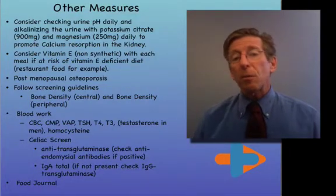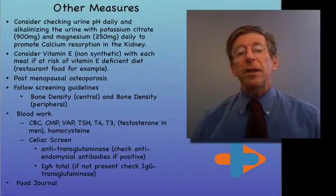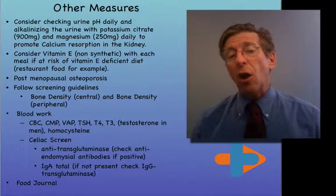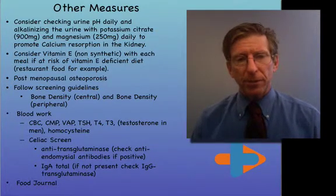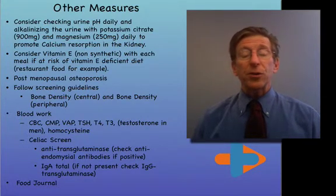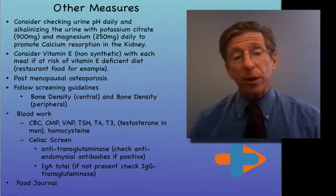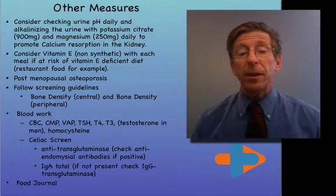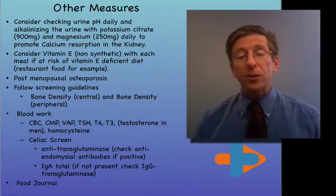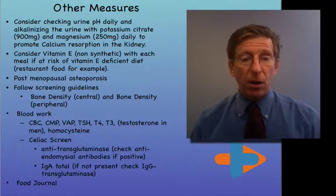Other measures: consider monitoring your urinary pH if your bone healing is critical and you are not progressing away from osteoporosis, if you're not getting more dense bone. Consider vitamin E as a non-synthetic supplement. The synthetic supplement is not beneficial. I do recommend following screening guidelines for bone density, both central, the axial skeleton, and peripheral, your femurs, and perhaps the heel bones. Blood work to evaluate possible inflammatory causes, including a CBC, a complete blood count, a CMP, a comprehensive metabolic panel, a VAP lipid panel that shows subtleties and essential information about your risk of maintaining a lipid flow without substantial antioxidants.